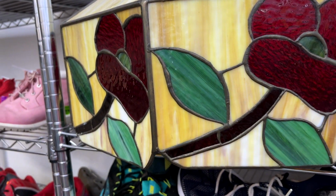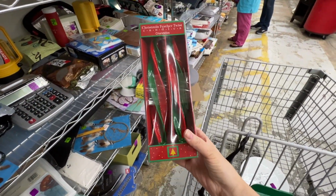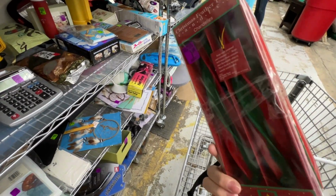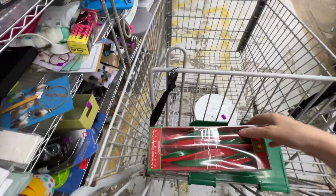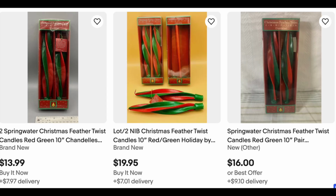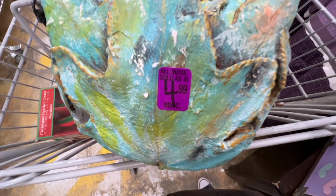So I don't know. Over here, I picked up these Christmas feather twist classic candles. There's two sets of them. They were only $1.99 for both sets. So I thought that was a good deal, especially when I looked them up and I saw how much they are selling for. And I found a similar one that had Noel on it for $19 for one pair. And that wasn't even in the box.